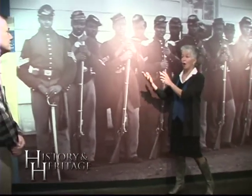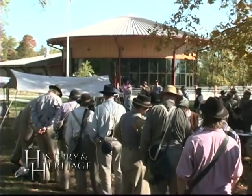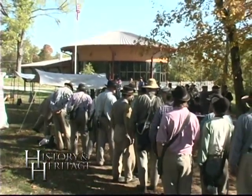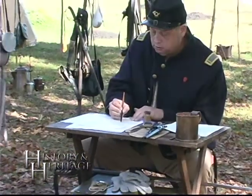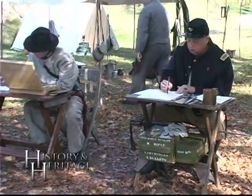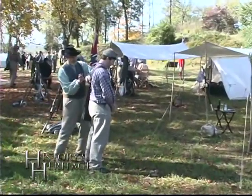We do have reenactors who also have, as you mentioned, the 16th. We have reenactors from the 16th, and I've met some of those fellas. We also had reenactors up here two weeks ago who did a great job of setting up camp and made everybody really realize what it was like. We had the opportunity to talk with some of those reenactors. We had two companies of infantry, the 4th Kentucky and the 19th Alabama.